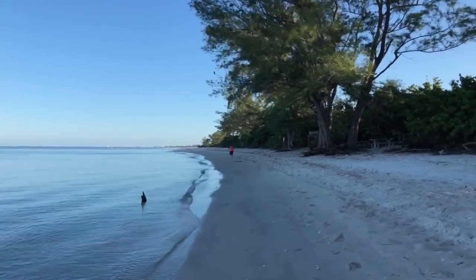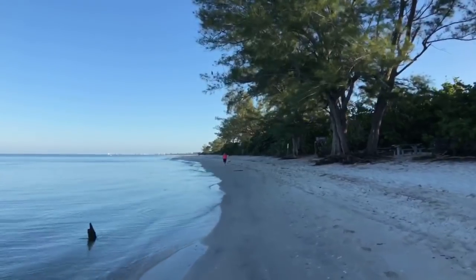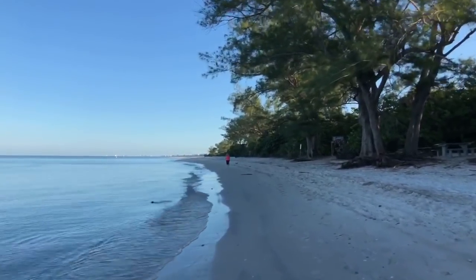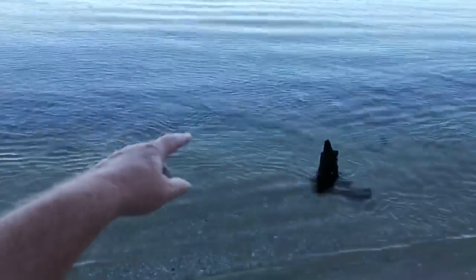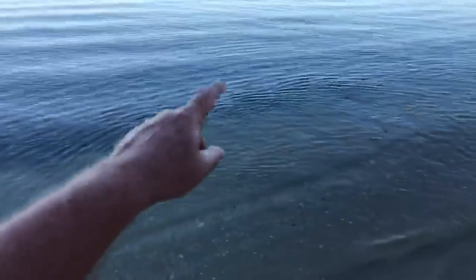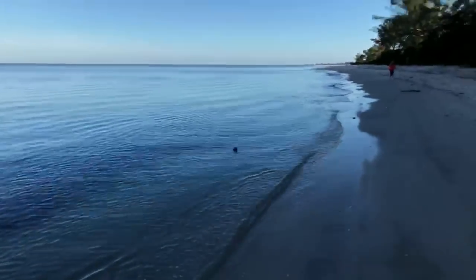There's no sun on it. He's in the shadows. Boy, a lot of little fish. A lot of little fish swimming around out here, jumping up and down. Right out here in the water, seeing the water swirling around. That's what that osprey is checking out.